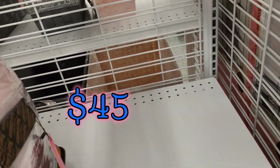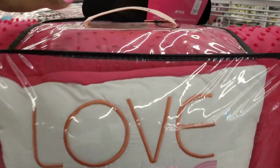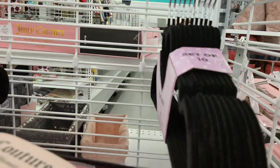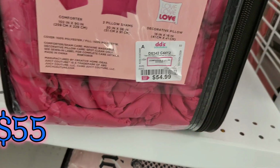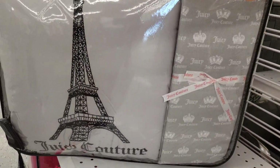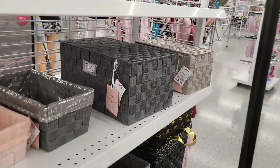So this comforter set is $45. And here's a king size one that's gonna be $55. It's not a hot pink, but just a deep pink, and the comforter is textured. I didn't see how the sheets looked in the other one. So look at the sheets, they're gray and white, with the crown logo and different kinds of things.